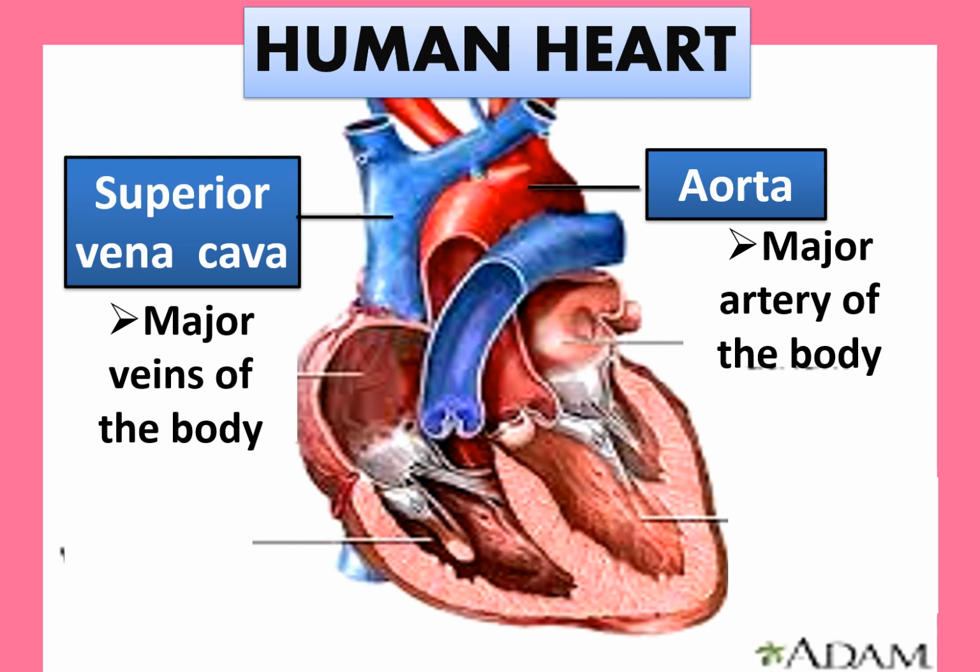The next one is the aorta, or major artery of the body. The aorta is the main artery that carries blood away from your heart to the rest of your body. The blood leaves the heart through the aortic valve. Then it travels through the aorta, making a cane-shaped curve that allows other major arteries to deliver oxygen-rich blood to the brain, muscles, and other cells.